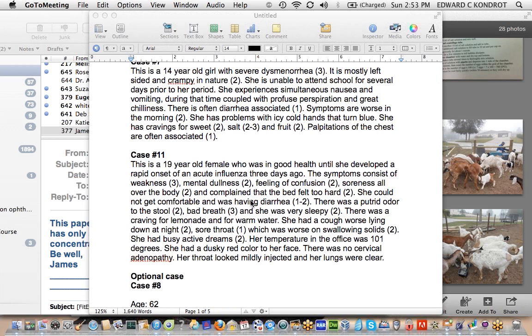Of course, it's a 3. You can say, oh, it's really pronounced, but and then mental dullness, that's common. Confusion, soreness, these are common. But hey, what's up with complains that the bed felt too hard? Unless she was sleeping on a piece of plywood, that's something unusual. It's almost like a delusion that the bed's too hard.